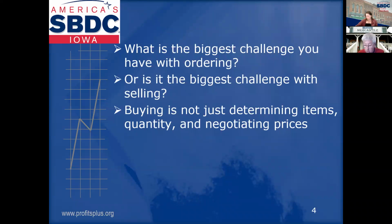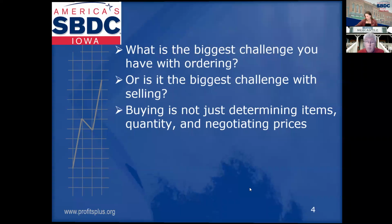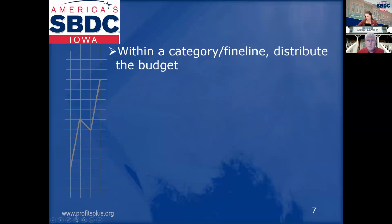When you are determining what you're buying in your business, then we have to break it into fine lines or categories. For example, if we were selling men's clothing, you would have shorts and slacks, maybe dress slacks. You might have sport coats, suits, short sleeve shirts, long sleeve shirts, dress long sleeve, dress short sleeve. You might have ties, belts, wallets, shoes, socks, underwear. All these are referred to as categories or fine lines.